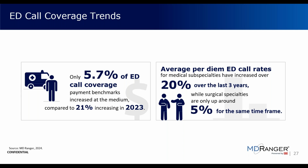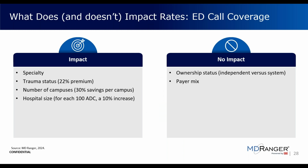Now on slide 28, I want to talk about what statistically impacts ED call rates from the analysis we do every year. I also want to share some observations on the impacts to administrative rates just for some points of comparison. So physician specialty and job description are generally the most important factors in payment rates, which is kind of a duh. Higher paid specialties will demand more, not just for ED coverage, but also for administrative services, right? Given their more significant opportunity costs.